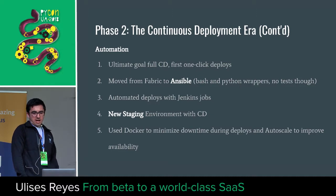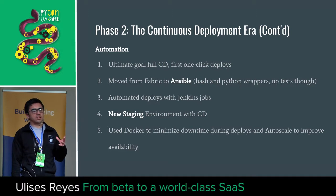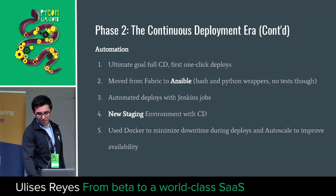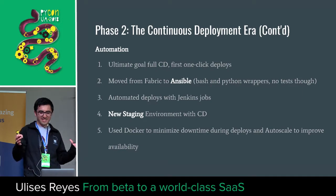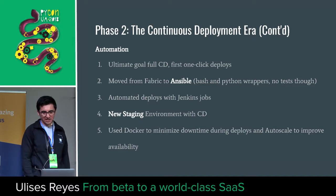Now, one interesting thing that we did here is that we actually replaced our tool and started using more Ansible. We still had a lot of Python wrappers and Bash wrappers, and sadly, we didn't have many tests. Even though we were all about testing, not for deploying for whatever reason. So yeah, we didn't have tests there.